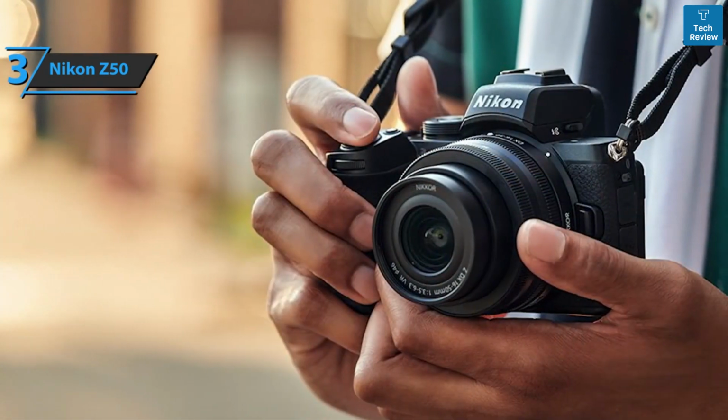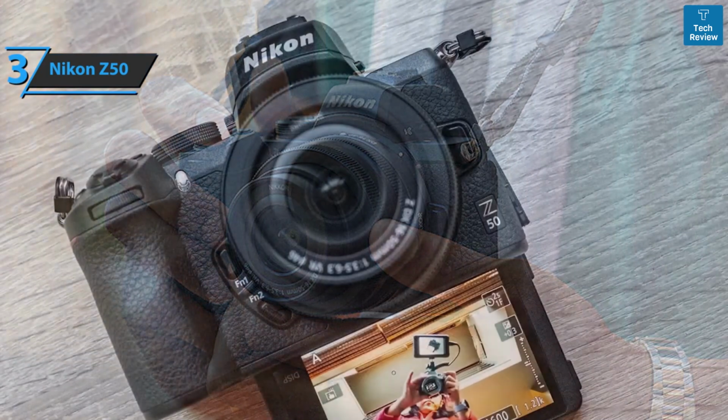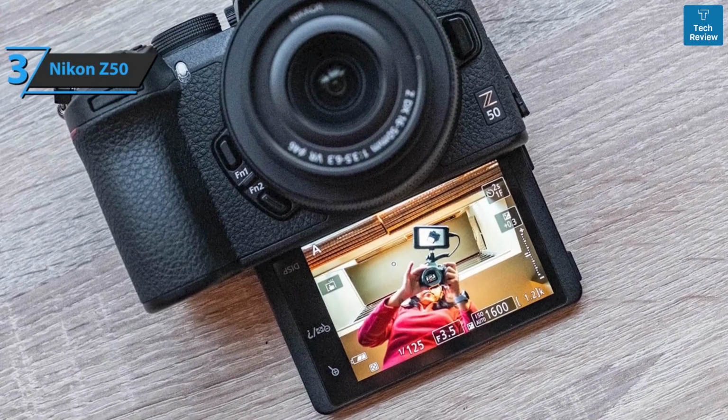Even when it comes to image quality, which we found to be pretty good, we can compare it to the Nikon D500 professional camera. If there's one thing that makes this camera stand out and may become a temptation for many, it's because of the sizing efforts that Nikon has made.